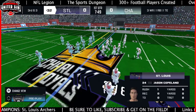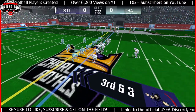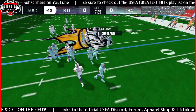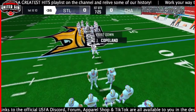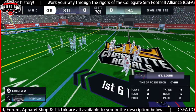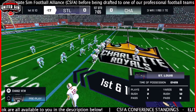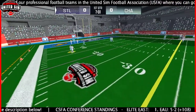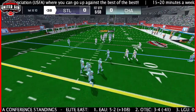Tight end on the right side. Hike. He hands it off. That will move the chains. He continues to move the chains and keep this drive alive. The QB looking to pass. Launches a pass. He's stopped up at the 14. Good enough for a first down.